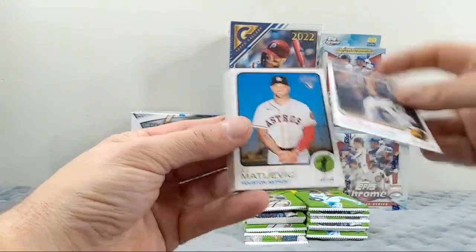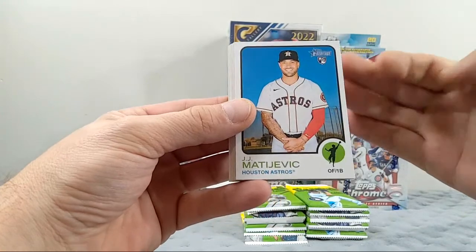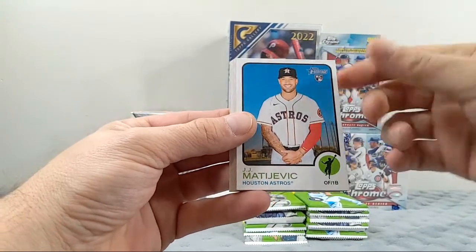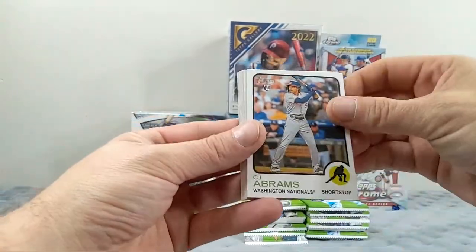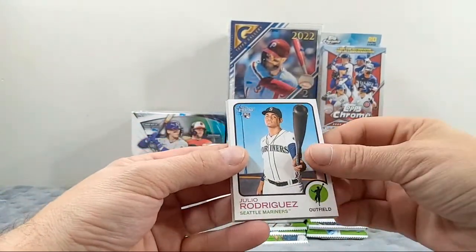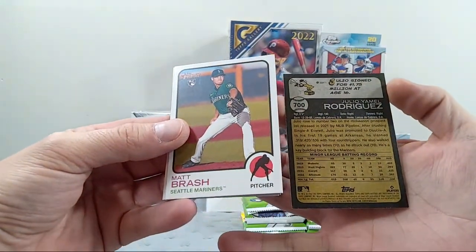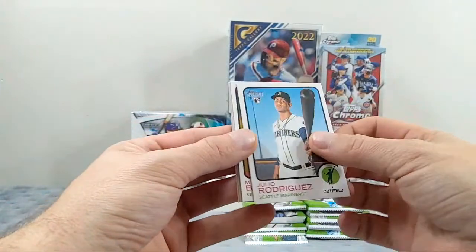Guardians, Lavastida. My finger's itching. Something's coming, guys. Finger's starting to itch like my palm. Matejevic, Abrams, Lamonte Wade, Julio in the hit spot. Come on, be a hit. Be something different. I don't think it is because of Wade. Yeah, just a base Julio. But once again, all Julios are good Julios.